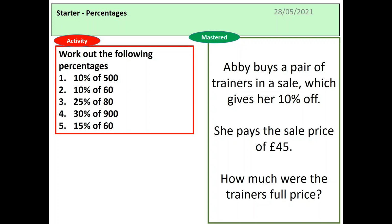Now, before we get into that, I'd like you to attempt these two starter questions. On the left-hand side, you've got some basic percentage questions. Work out 10%, 25%, 30%, and 15% of various numbers. And the mastered question is a worded question, okay? So I want you to have a go at that. Please pause the video. Press play when you're ready to continue. I will expect these answers included with your submission when you submit your homework.